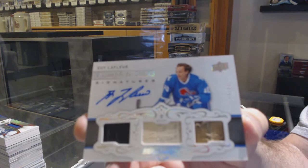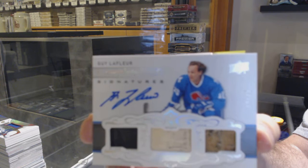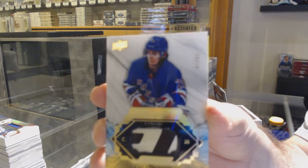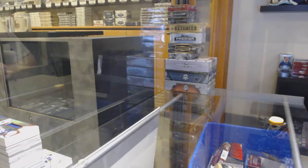That is beautiful. Guy Lafleur out of 25. That is some vintageness right there. For the Rangers, a 65 stick of Elias Anderson. And for the Buffalo Sabres, synthesis of Jack Eichel. It is a big card, eh? Love those cards. Love, love, love, love.